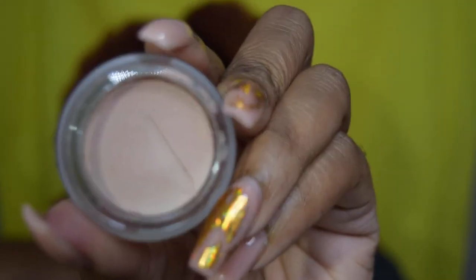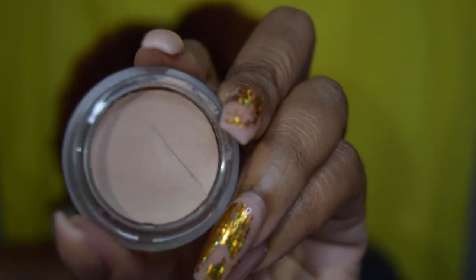Yeah, because the packaging is gone off of this one because I used it already. But it is on the side on this little sticker. This one's in the shade Rose. And again, I have used it already, so it has kind of a brush tip mark in it. So it's nothing wrong with it, people. I've used it. Okay.